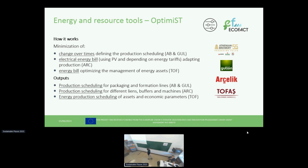The outputs are production scheduling for Athenian Brewery and Guglion, the 2 continuous event manufacturing demo sites, a production scheduling also in Arcelic, and an energy production scheduling in Tofaş, with also some economic parameters in output.